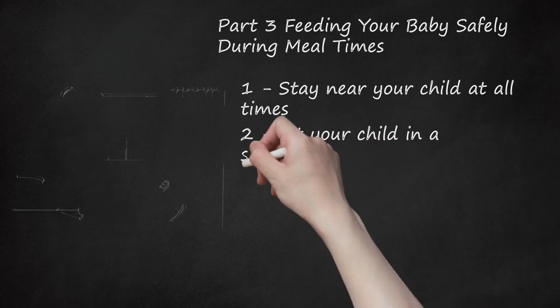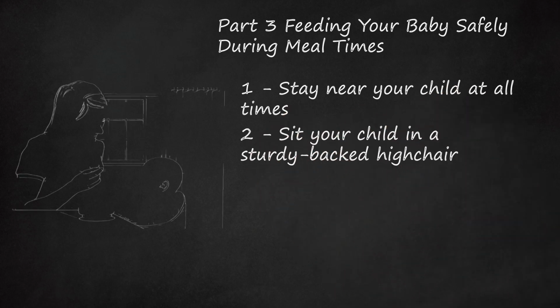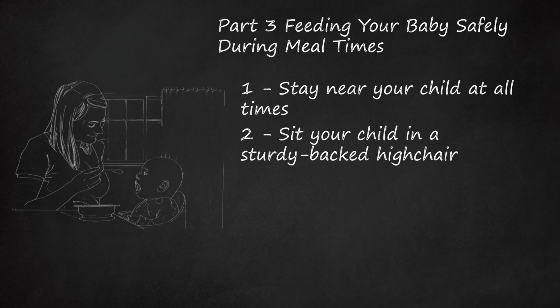2. Sit your child in a sturdy, backed high chair. It's essential that you feed your child in a high chair only. This will not only help you feed your child, but also keep them safe as they try new solid foods. Children are usually ready to be sat up in a high chair the same time they're ready to try solid foods for the first time, right around 4-6 months. In addition, make sure your high chair has a sturdy back that is straight up and not in a reclining position. This helps your baby sit up straight and keep their head upright.